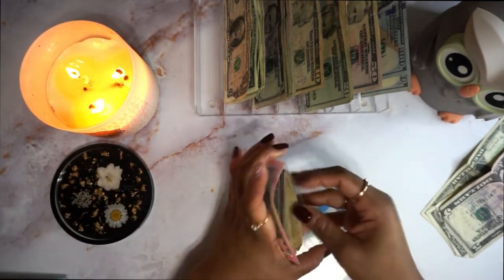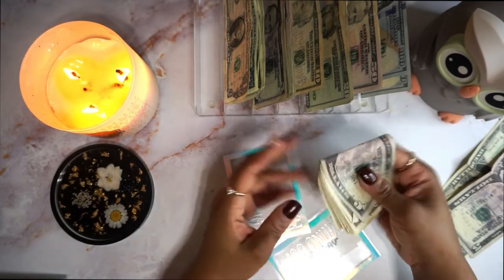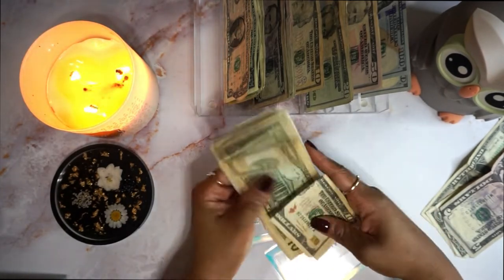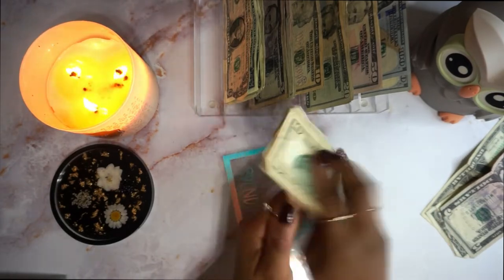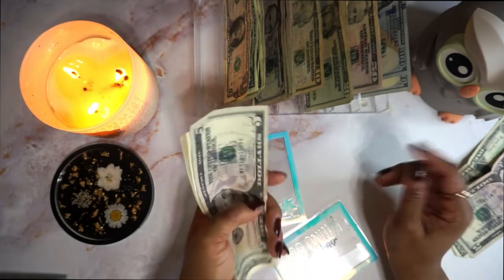Let's see here in spending. And y'all, I saw some really, really nice houses, but I can't move into it right now. I want to at least save a couple of months' worth.